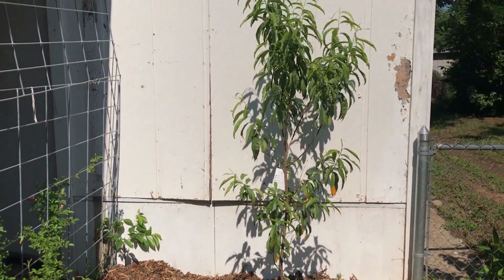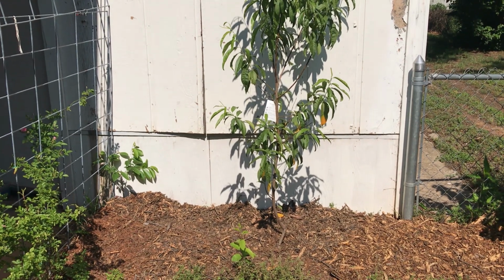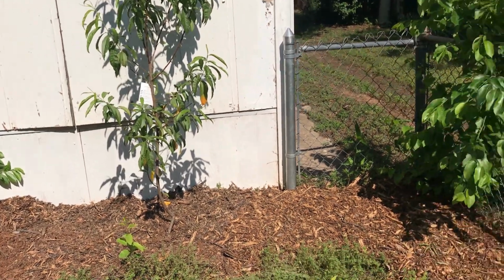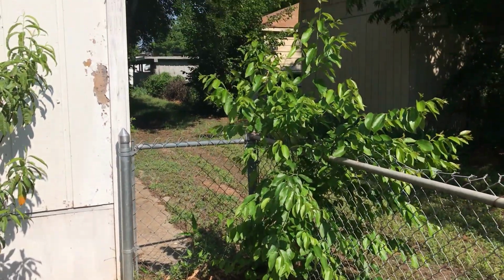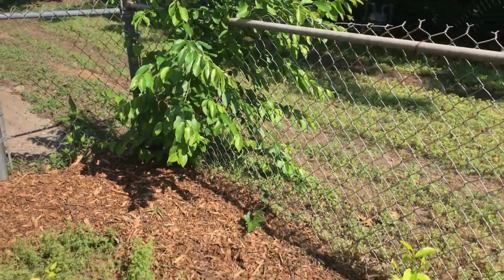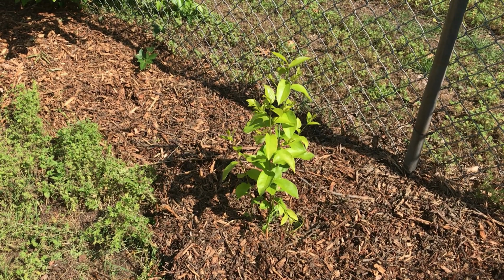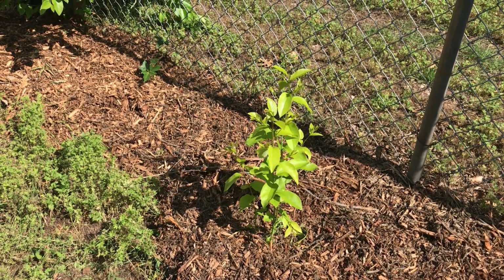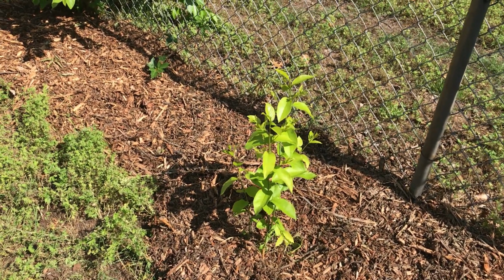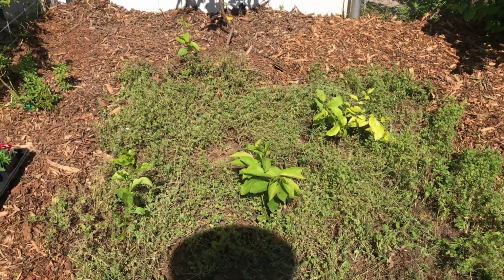And then this peach is going to be trained espalier on that wall to hopefully keep it from being hit too hard by hard frosts. That is a persimmon, but it is entwined in the chain link fence, so it will be going away. I am going to keep that persimmon. These are American persimmons. We have a female, and I don't know if these are by seed or by rhizome, because the female is on the other side of the shed, and as you can see, I have lots of baby persimmons.